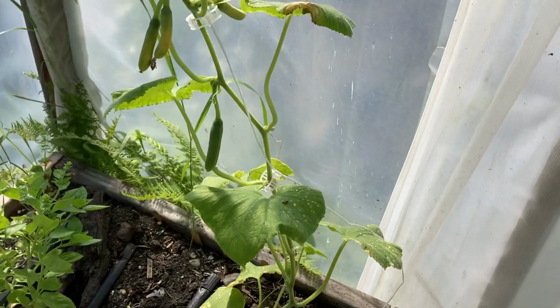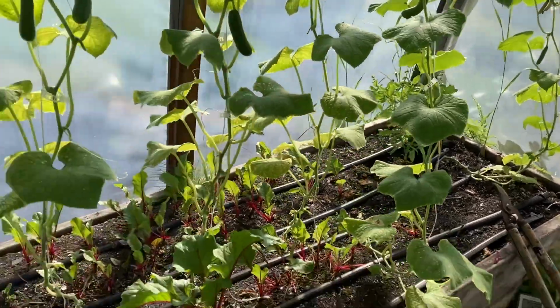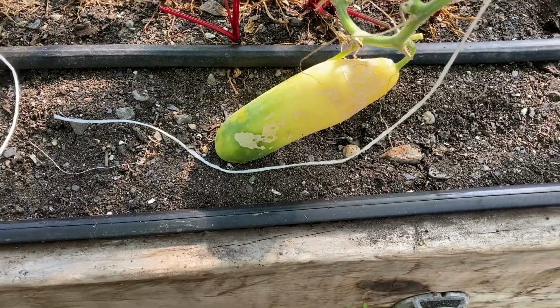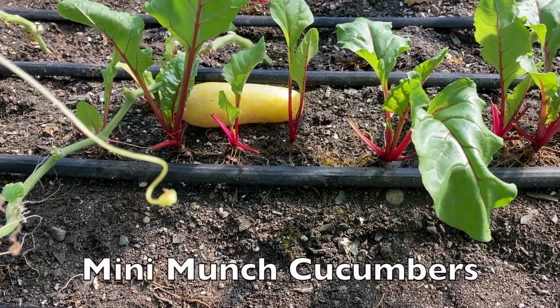But that gives this nice little cucumber plant some more light. And whoa, while I'm in here, I might as well talk about these cucumbers, which I have left on the vine for a very long time in hopes of getting some seeds off of those.